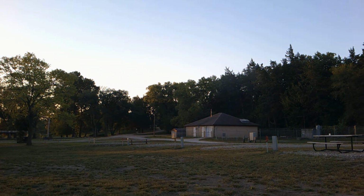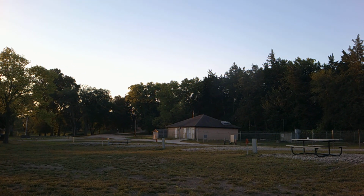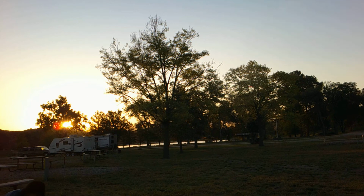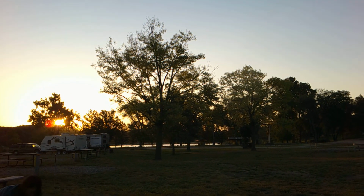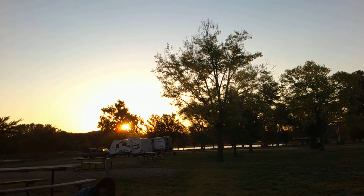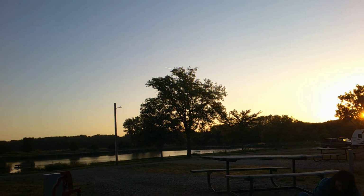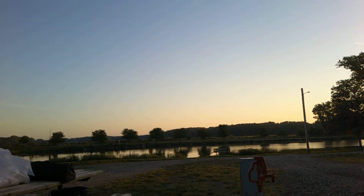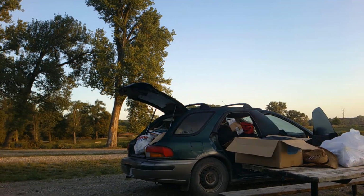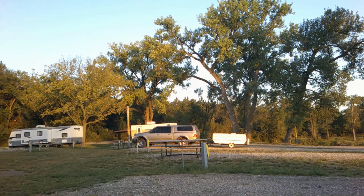Showing you around, not sure exactly what that building is. Up there on the hill is the main bathhouse, and then the road goes around these lakes or ponds, and they're pretty good sized ponds, very small lakes. As you can see, there's a yellow maintenance truck on the other side. And here's us, getting packed up and trying to get out of here at 6 a.m. Trying to get an early start today.